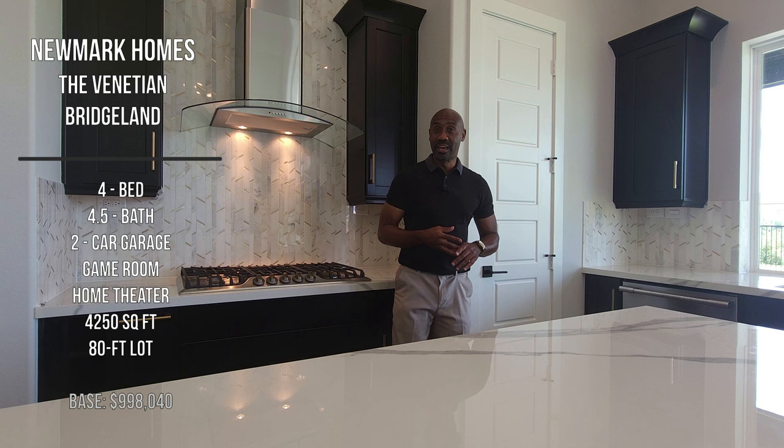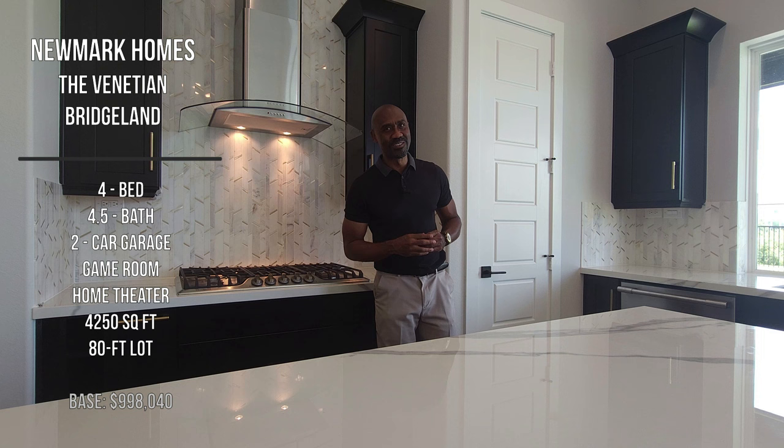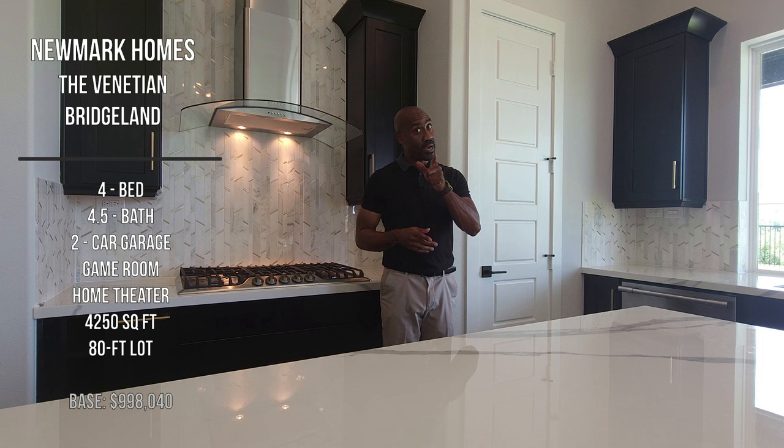You have yourself 4 bedrooms, 4.5 bathrooms. Now the paperwork says it's a 2-car garage, but if you have a little small car, like say a Mini Cooper or one of those little Fiats, you might be able to squeeze 3 cars in that garage. Have a nice game room upstairs along with the home theater. I got a surprise for you guys also when we get upstairs.